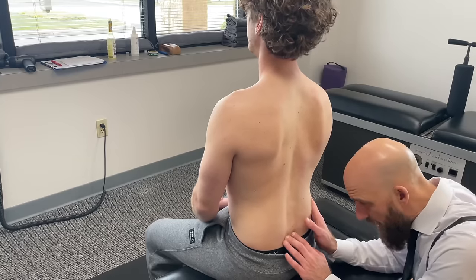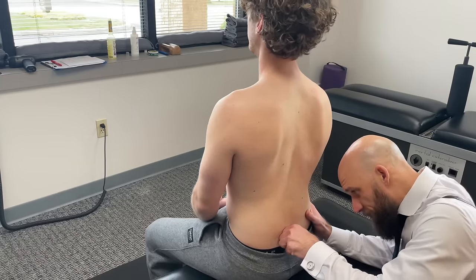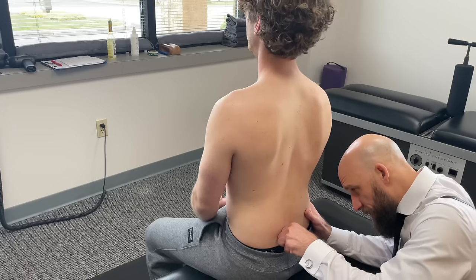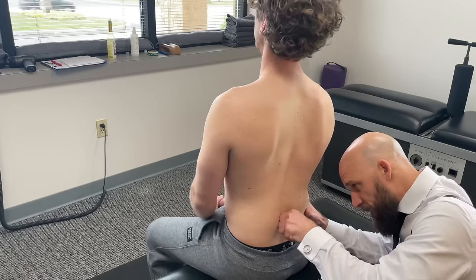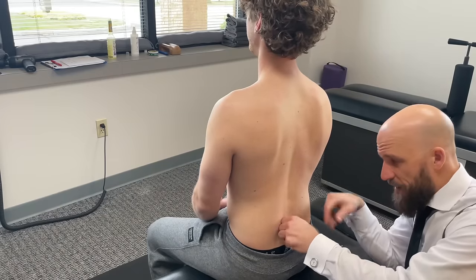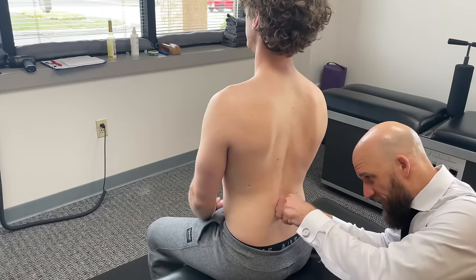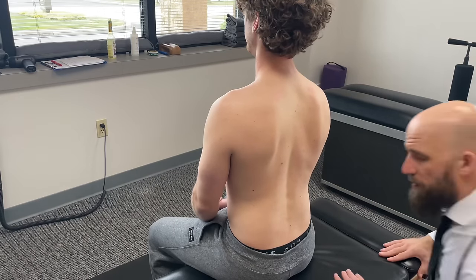Good. Here's L5. Okay, any pain, discomfort here? Not really. Good. L4, any pain, discomfort here? Yes, I feel that in my left leg. Okay, so segmentally, we're looking at the L4 here. Yes, L3, L4, so we're in the mid-upper lumbar spine.